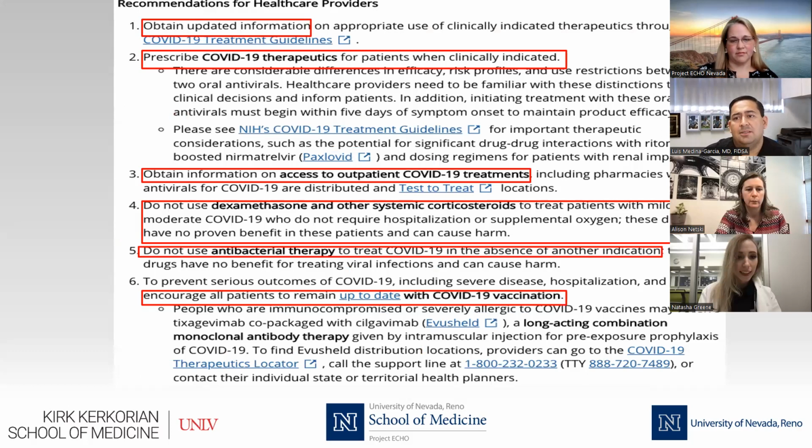Six recommendations were notable. Number 1, keep yourself updated on information. This continues to change very quickly, and you need to be in the know. Number 2, prescribe treatment for COVID-19 in patients that have clinical indications for it. Number 3, know where to find these treatments. It is only useful to know that you can treat somebody if you can point them in the right direction on where to get treatment, and for you to do that, you must know where this is made available.